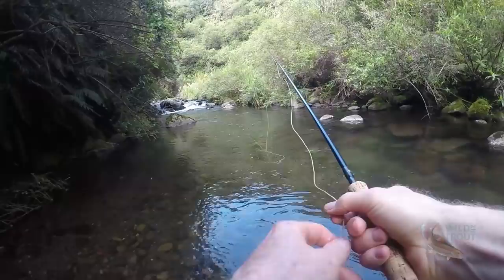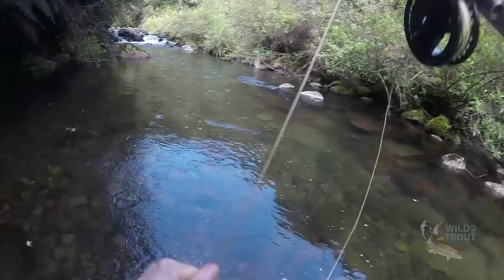Yes, see that. On the dry. Oh, just hooked up with an awesome fish. First cast covering the pocket, his big jaws came up and took the dry. That was awesome. Only problem is I rigged up this morning, I didn't check my leader, and obviously I had a wind knot or something in it, and the fish busted me off within a few seconds.